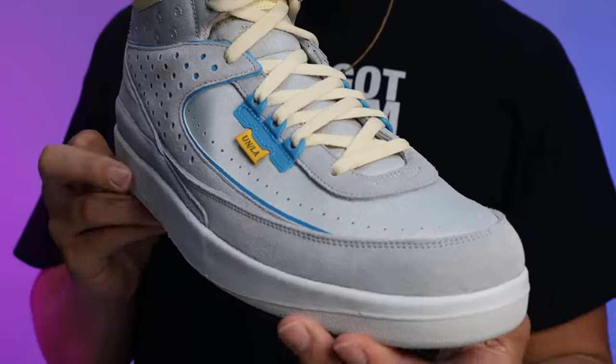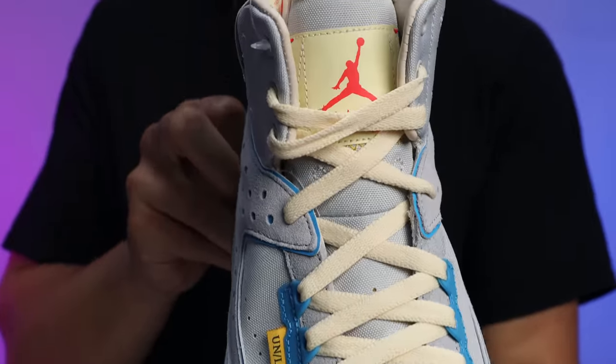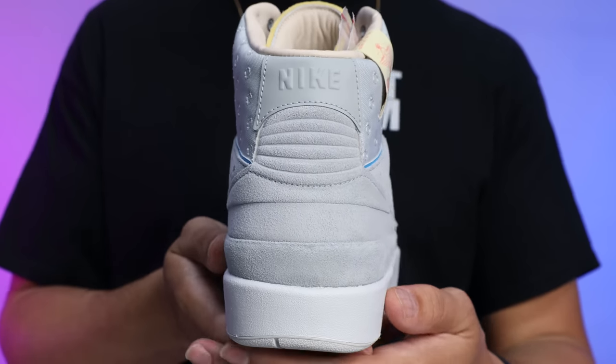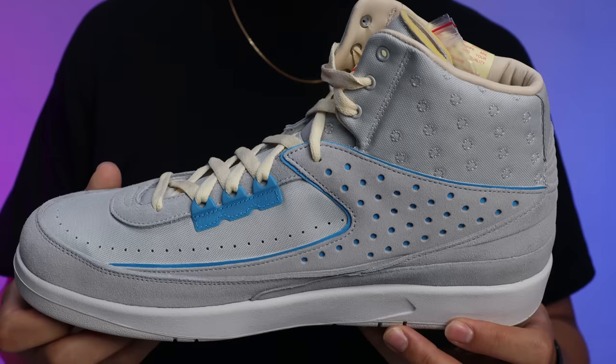Next up, we have the Air Jordan 2 Union. Now we can go with the gray or the tan pair. Some people go back and forth determining which pair they like the most. And I have a review for these on the channel if you want to check that out as well. Me personally, I like the gray pair a little bit more, and it's cool because they're a little bit cheaper, but I feel like it's only right to just put both on there.